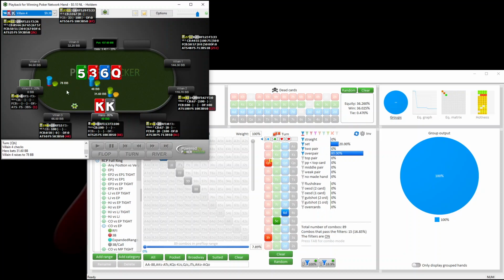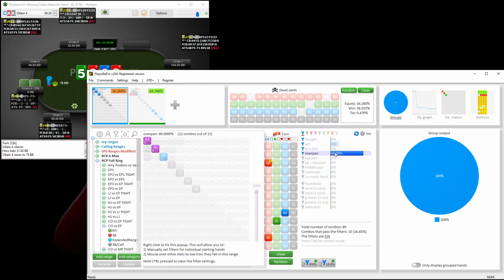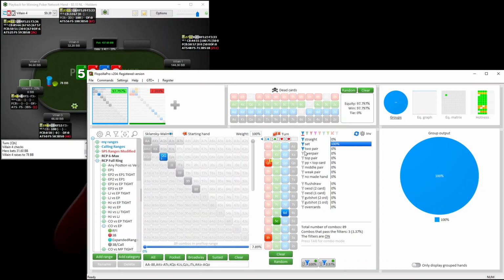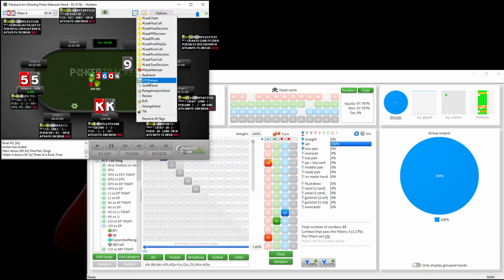So the question is, why would he check raise when the queen comes on a card that should help our range? Doesn't make a whole lot of sense. So I think he's got a set here. I think for us, if we had a set, we're calling with queens, no problem. What I did is I called with kings. 4 comes out, and we ran it twice, basically. So he showed trip 5s, no big surprise.